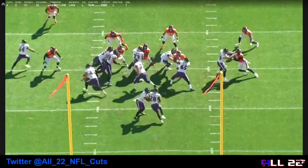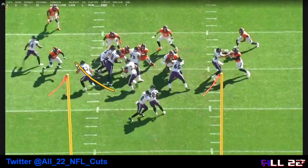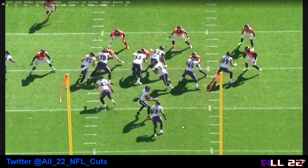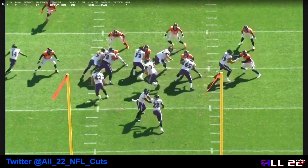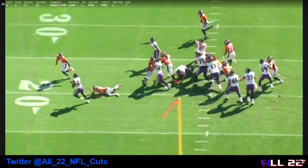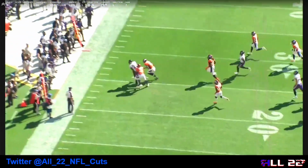The typical power play, you're getting Ricard kicking out the edge rusher. You get the guard pulling and wrapping for somebody on the second level, usually a linebacker. I think Murray bounces this one. He's one-on-one with Surtain. Gets like a 6-yard gain.